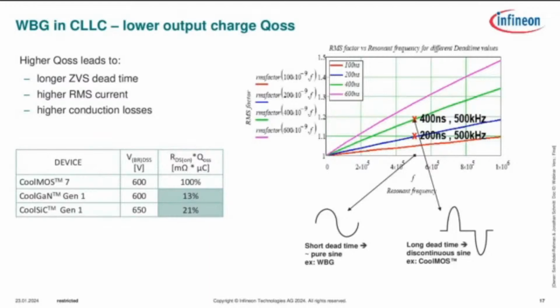And then when we go also in CLLC, like I said, CLLC is a resonant topology, going to higher switching frequency. And with the ZVS, one of the optimizations is to optimize the dead time. So QOSS, or a higher QOSS, leads to a longer ZVS dead time, and that means higher RMS current and higher conduction loss.